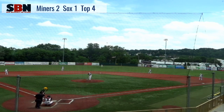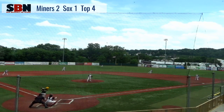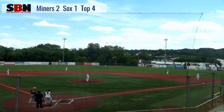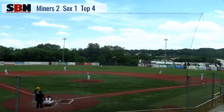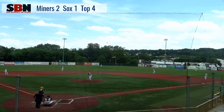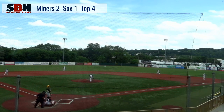John Hagen leads off the fourth for the West Virginia Miners, who lead 2-1. Mike Klingensmith gets him to foul one out of play. Klingensmith has retired 5 in a row and had his first 1-2-3 inning of the game, last inning. Solid job, got ahead of everybody, and now he's ahead 0-2 here.